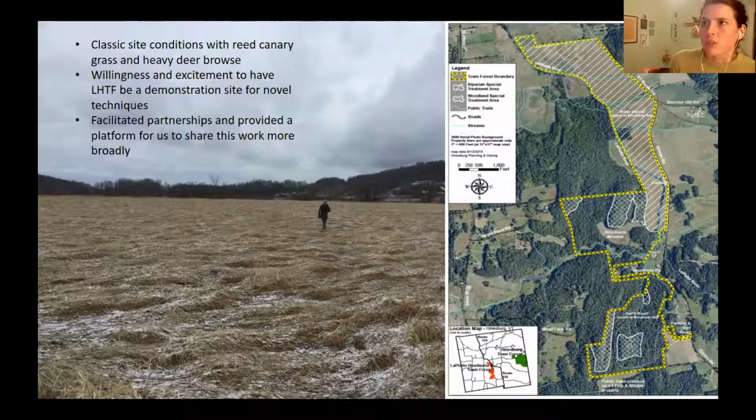Beyond being a great site in terms of the site conditions, we have also been so grateful for a partner in the town forest committee that is so willing and excited to have an experiment like this happen at their town forest. So what I hope becomes clear tonight through this presentation is that this town forest has really become a demonstration site for various novel and innovative techniques that will really be a benefit to restoration practitioners across the state, and already has been. And it has facilitated partnerships and provided a platform for us to share this work more broadly in presentations like tonight.